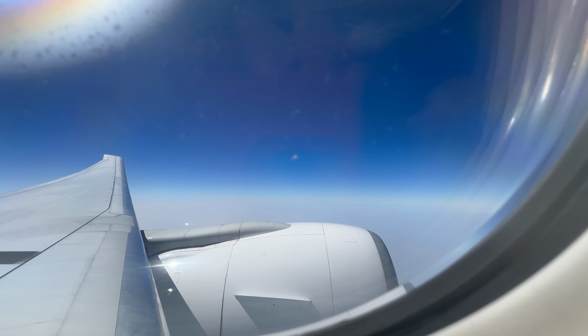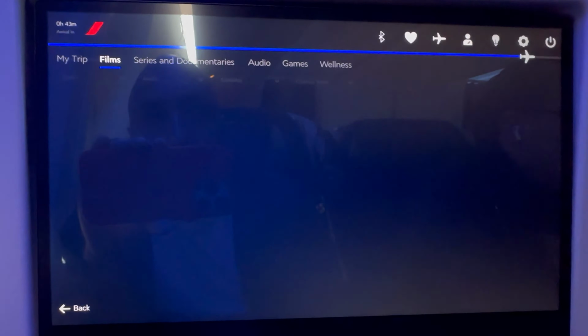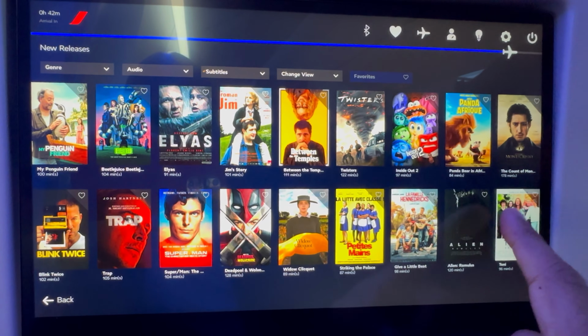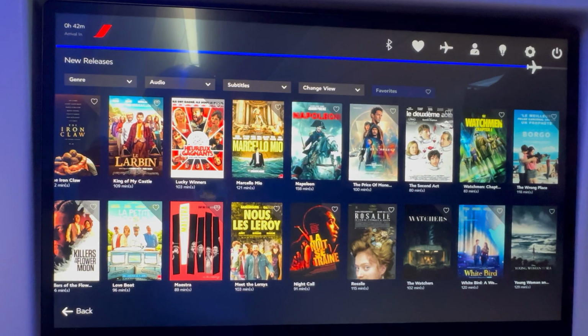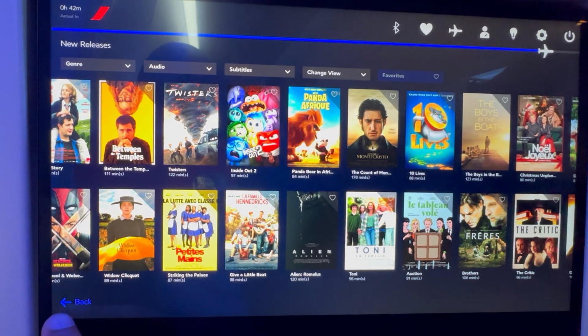We'll now have a look at the in-flight entertainment screen. As mentioned, this is 13.3 inches diagonally. The display itself is quite clear and the menu navigation is quite simple to use. Here's a look at the new releases. Overall, in my view, I think this is an area that Air France can definitely improve on.